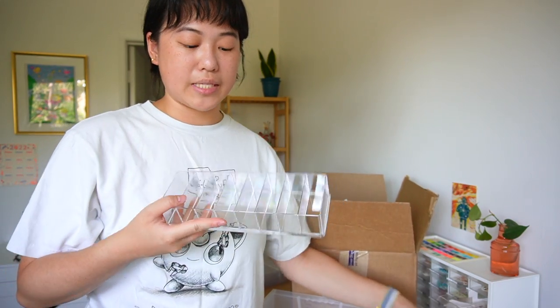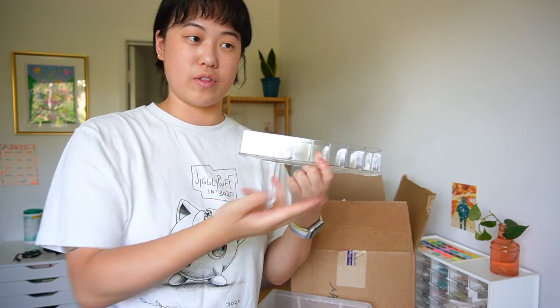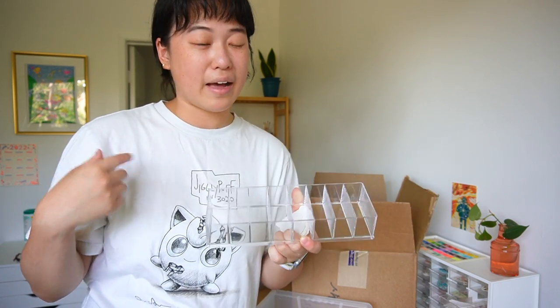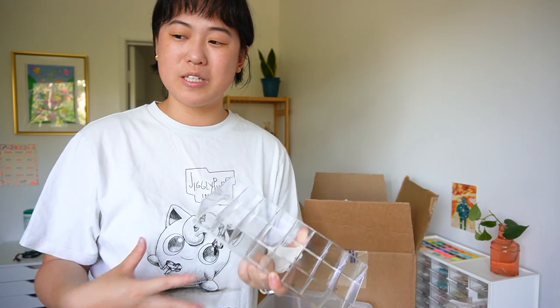I got this because I like that it's open. I have this thing from The Container Store that's a pull open, but I find that those drawers are really annoying to open and close. And when I'm packing and I wanna go fast, I can't be opening and closing all these drawers. And I've tried pulling out the compartments and putting them on my desk, but it just doesn't work well.